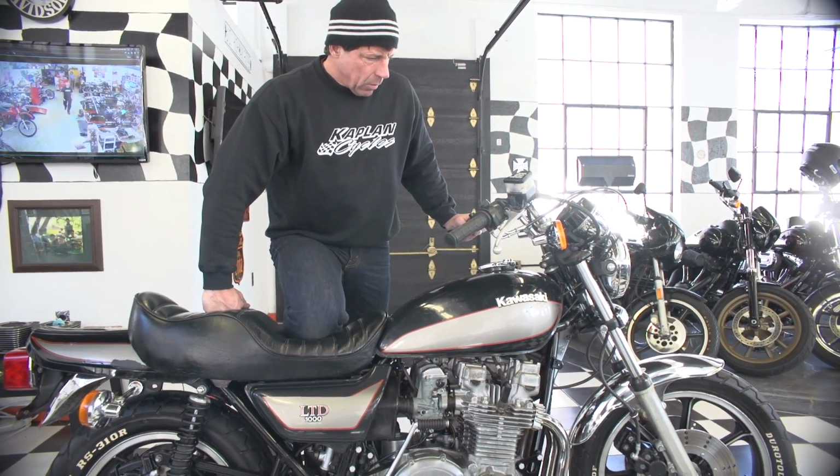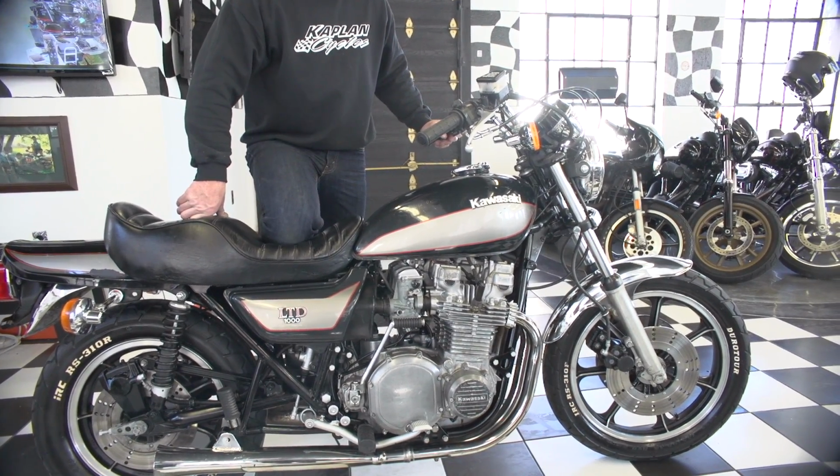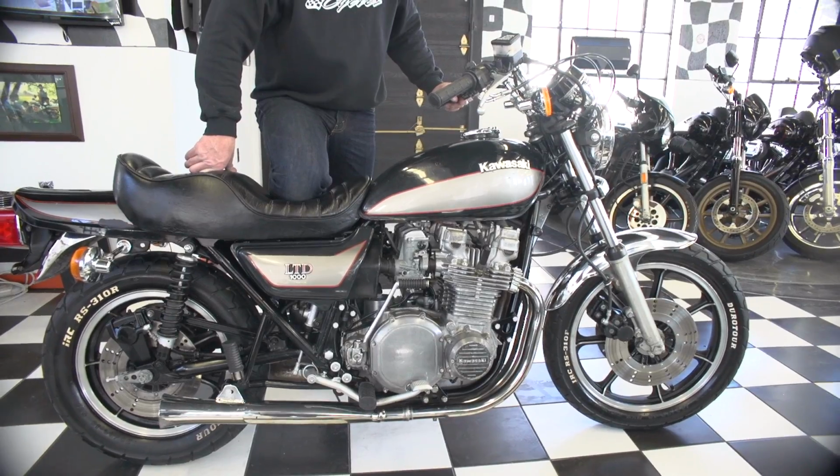So low reserve, plenty of room for sweat equity to fix up the issues it has and make it your own. And you'll know exactly what you have into it.